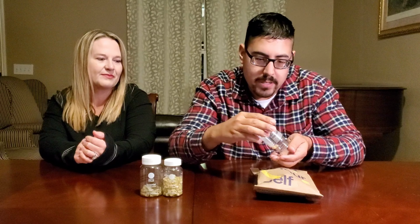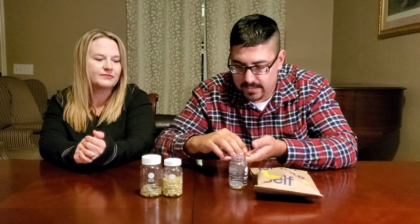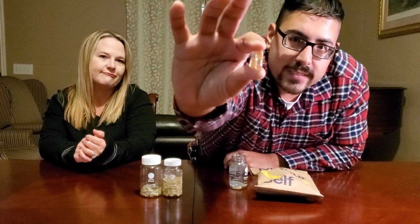All right. And another thing I like is this has a real strong minty smell. I think there's a little plastic piece that they say do not remove. I think that's why it smells so minty. And they have a clear, transparent capsule with these little beads inside it. And they're really, really good. And they smell good too.